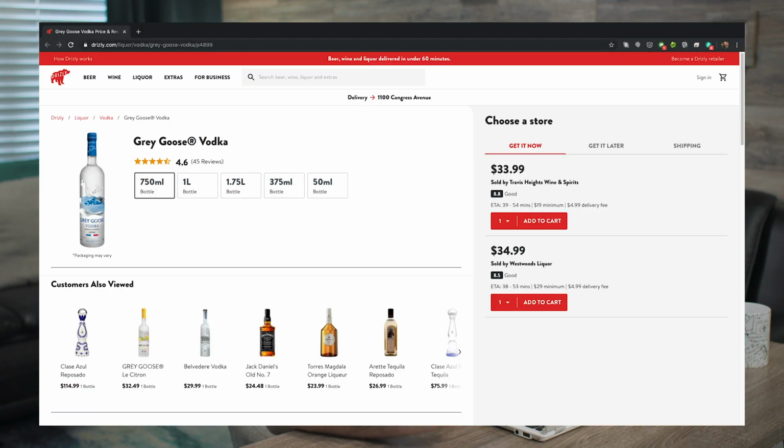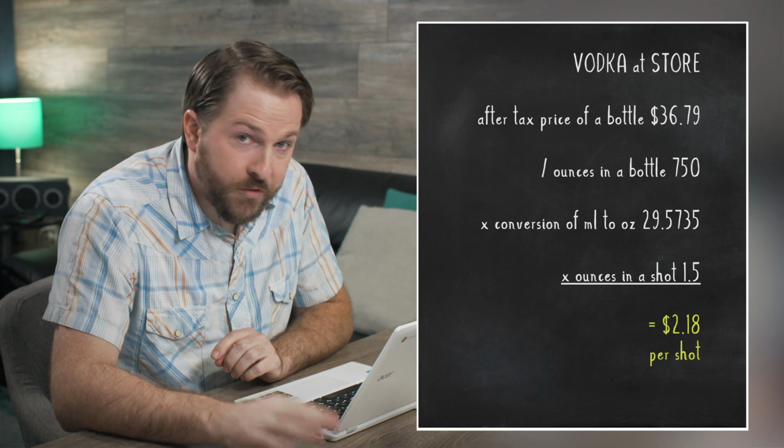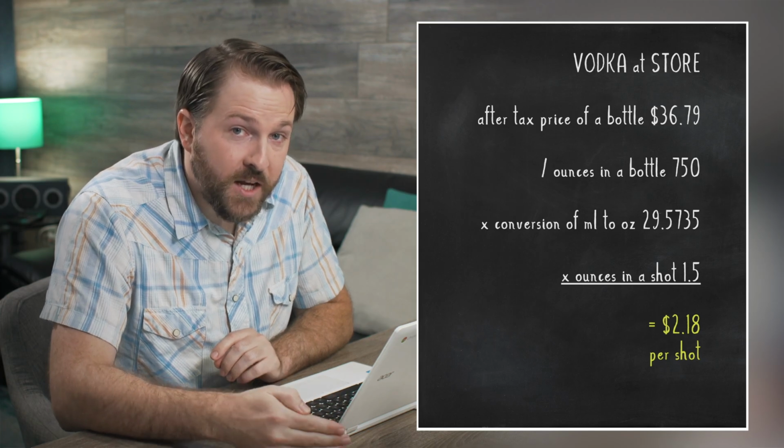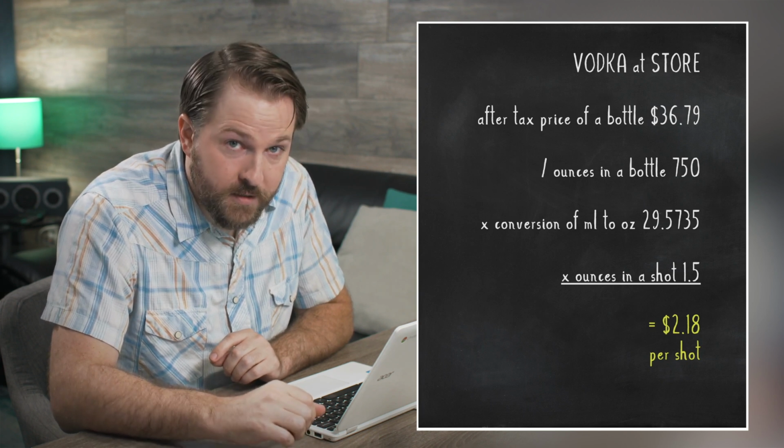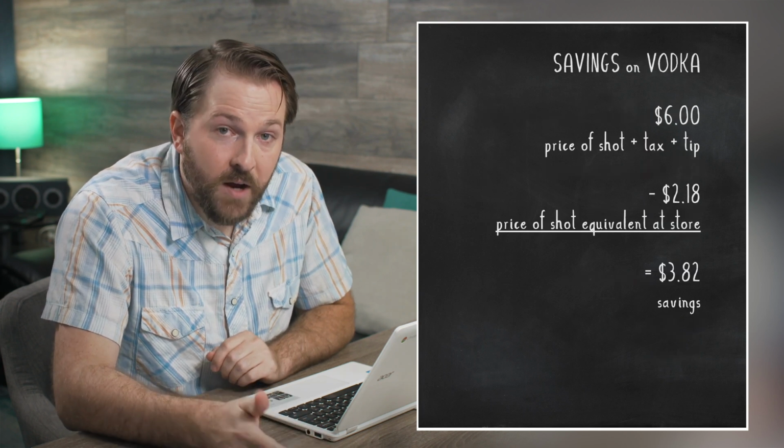Okay, so let's start off the cocktail section with vodka. The 2 different cocktails that we'll be looking at are vodka sodas and Moscow mules. So when I go online, I see that the price of 700 milliliters or a fifth of vodka is $33.99. What this means is that after tax, a standard 1.5 ounce shot is going to be $2.18. If we're going to a bar, let's say the price is going to be $5.